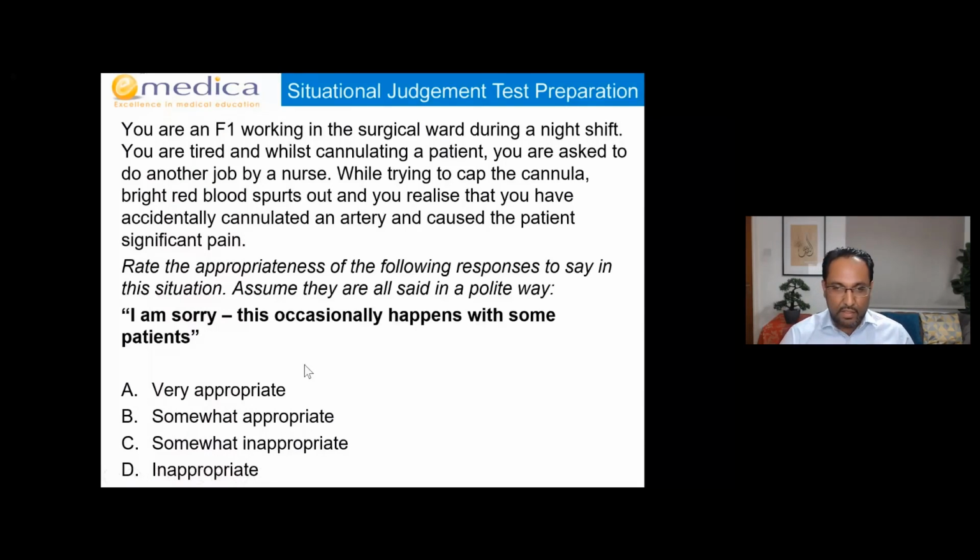Okay, that's really interesting. This is the hardest one in this. The correct answer here is somewhat inappropriate. Now, why is it somewhat inappropriate? Right, so here's a good framework for thinking about ratings. Very appropriate means that it only has positives. There's nothing negative about it at all. Somewhat appropriate means it's heavily positive, but there may be some negatives in it. Somewhat inappropriate means on balance there's more negative than positive, but there will be some positives. Inappropriate, remember that means very inappropriate, only negatives. There's nothing positive about it at all.